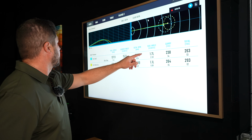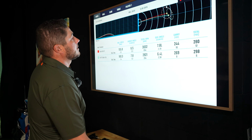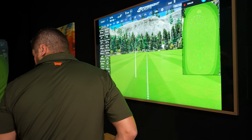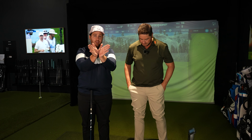So here's the dispersion. I have a much tighter dispersion with the Black Ops. Do we look at your dispersion? Nah. Look at that, much tighter dispersion with the Black Ops for Tayte too. Yeah. So anytime a driver can be faster, go further, and be more forgiving, it's a no-brainer. Think about a piece of pizza or a piece of pie off the driving range. Oh, you're getting me hungry. If you can get that to the tiniest sliver possible, you're gonna have misses no matter what, but if you can get that cone down, that's a huge win and not sacrifice distance.